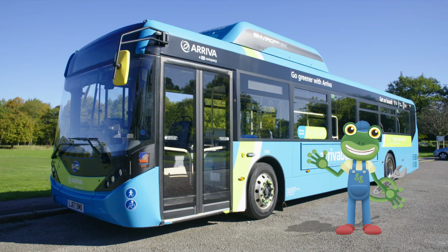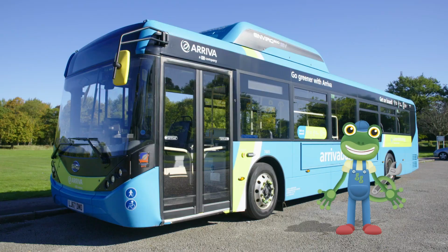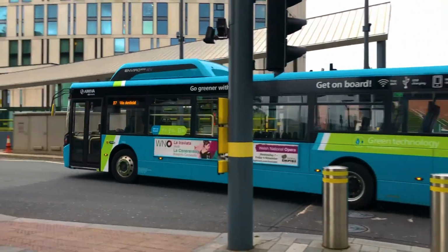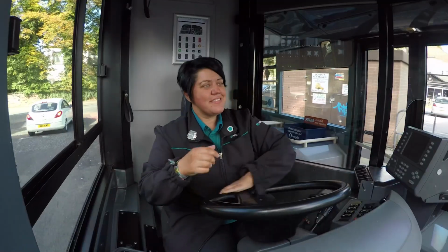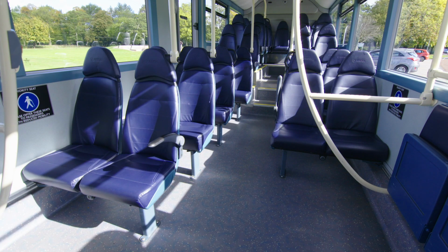Some of my mechanical friends are trying to get back to Gecko's garage today. So I think we should go and pick them up on this amazing Arriva bus. Buses are fantastic vehicles. They carry lots of passengers around town and take people to places they need to go. Buses have lots of space inside to fit as many people on as possible.